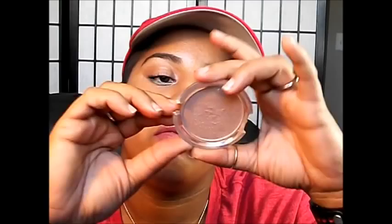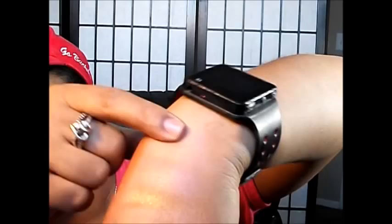And my last highlight to show you guys is this. And this is from e.l.f. And this is how much I use it. And this one is called Warm Tan. I believe it's a bronzer as well. I don't know. This is what it looks like on my finger. Swatched. And I'm going to put it right here. See if I can. Also really, really.